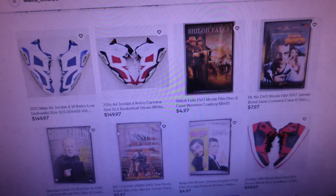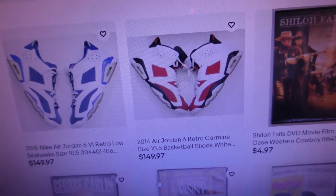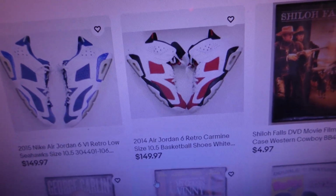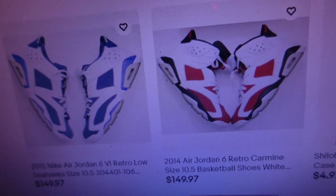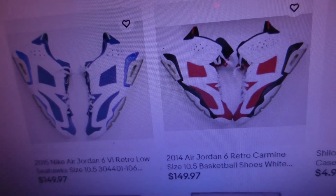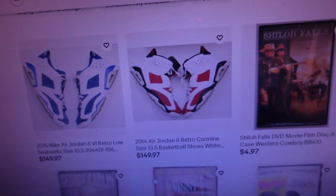Let me show you the last few listings that have gone up into the big store. Here's a look at those last 8 listings. As you can see, we got a couple pair of Nikes here. I listed those up a little bit higher than normal. $149.97 for those. There were some comps up there in the upwards of $200, over $200, so I put mine a little bit middle of the road.